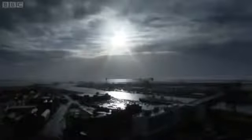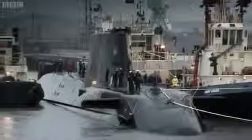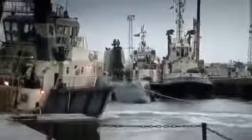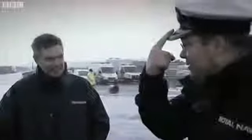It's a wet and windy weekend in the middle of November. And the first new British submarine to be built for 10 years is now preparing to sail out into the open sea for the very first time. Is my cat badge in the middle? Yes, perfect. Because often it's around there, you know.